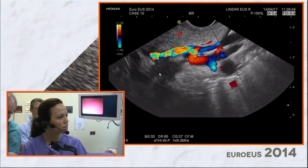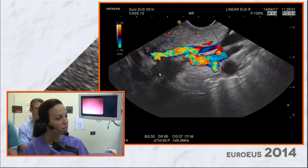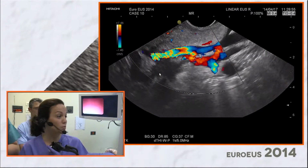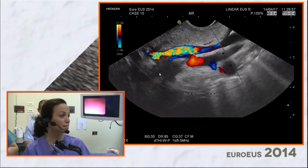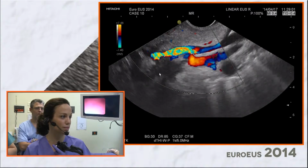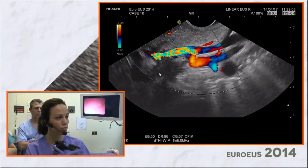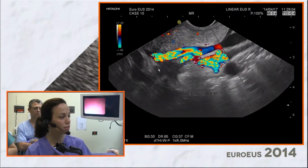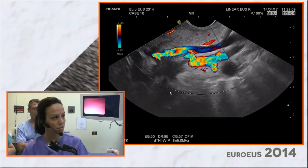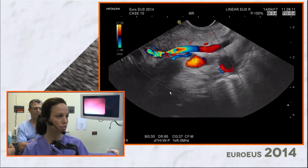Let's say the sonographic impression is, what can you conclude from it? From sonographic findings, I would say that it is an epithelial tumor, an adenocarcinoma. It's a solid tumor, hypoechoic, with irregular borders, just close to the vessels. So I would say that it is an adenocarcinoma.